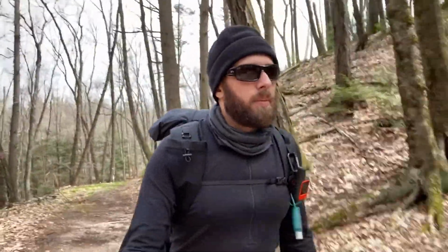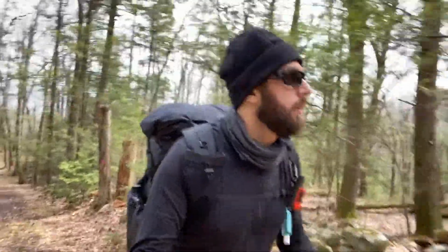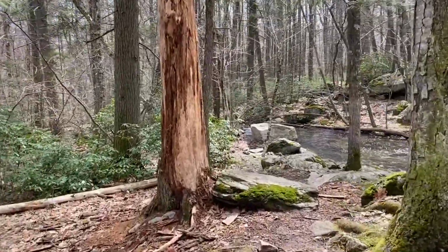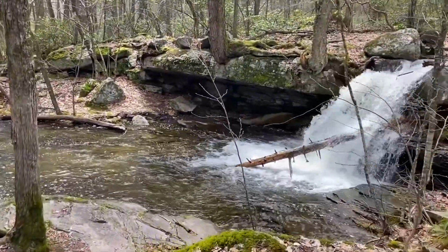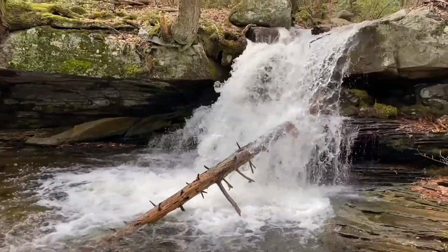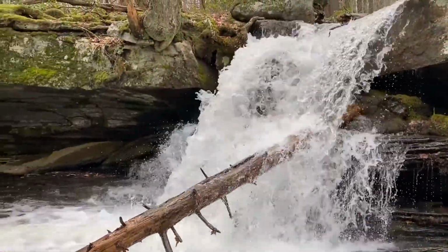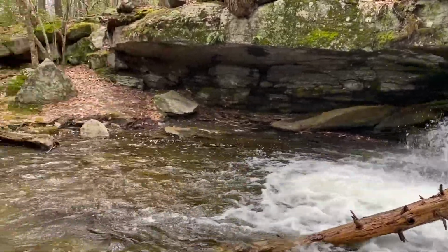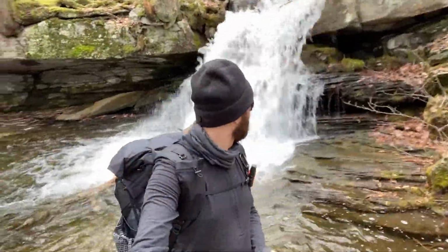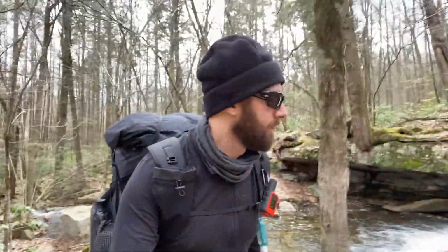Alright, we're almost at the Cascades. You can probably hear it in the video now. It is flowing today. And this is part of the LKD backpacking loop. Wow. So worth it.